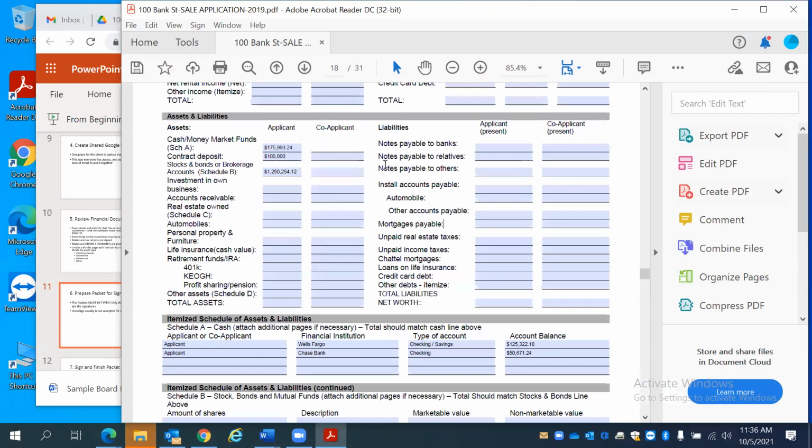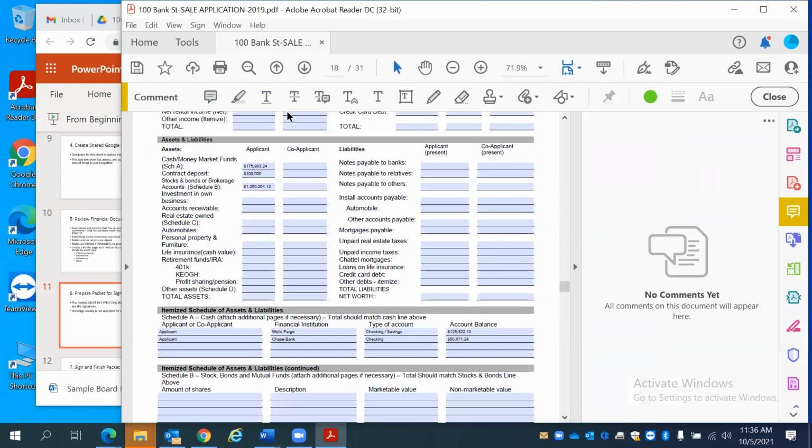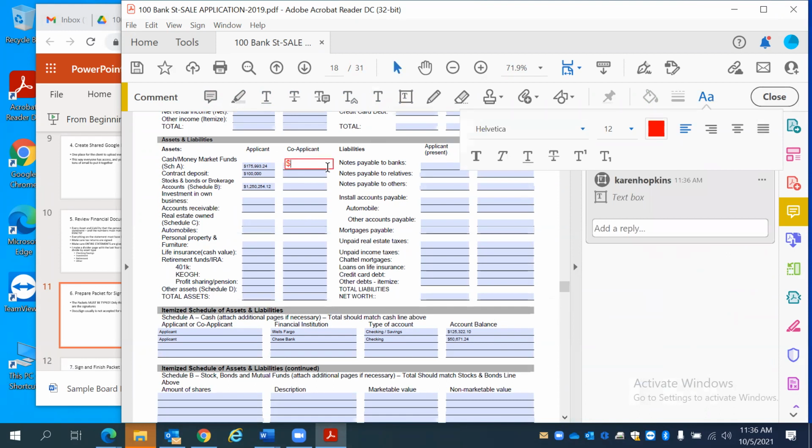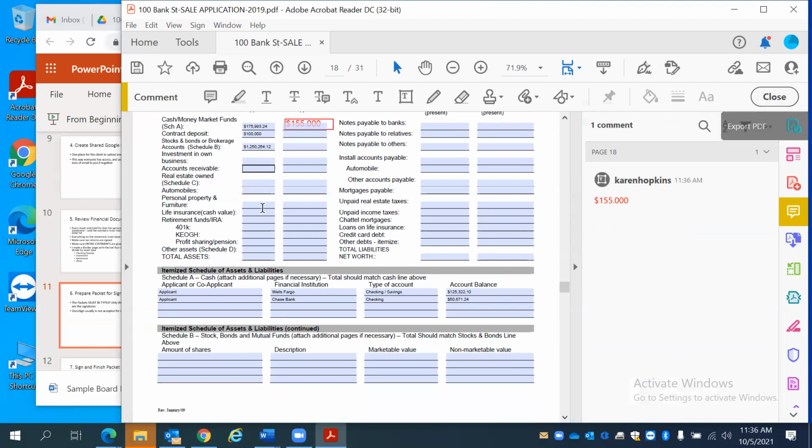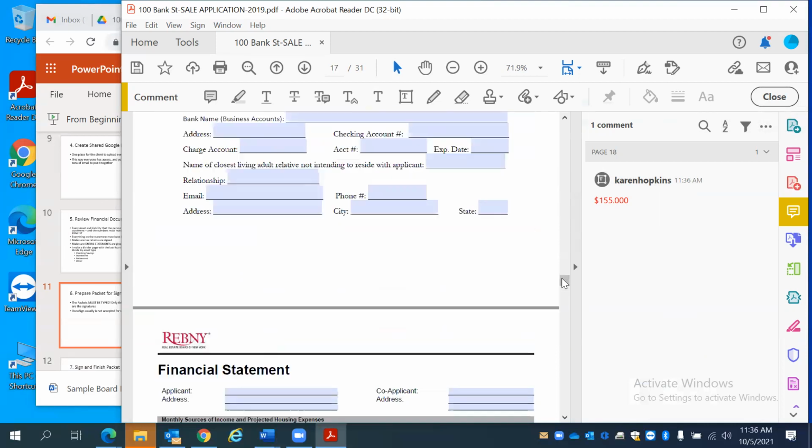If it's not fillable, you can go into comment, and that will allow you to write on the pages and add text. It's not going to let me do it here because there's already stuff in here, but you can type in here and change the color, obviously. Some of them are fillable, some of them are not. But you want it done in a way that if you need to go back and change it, you can, right? So don't use a typewriter, that's going to mess you up. Use some sort of software. Many of them these days are editable, like this one is, so I can type in everything very easily.